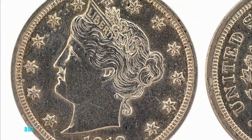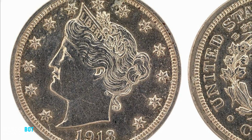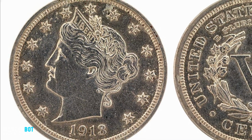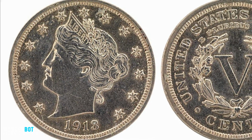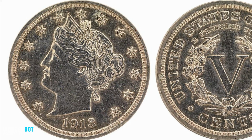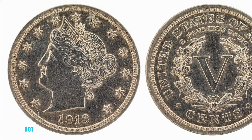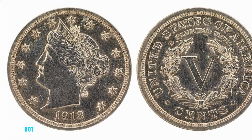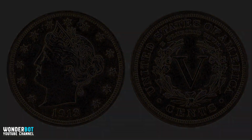Number 4. Liberty Head Nickel. When it comes to coin collecting, the word rare doesn't even do justice to the 1932 Liberty Head Nickel. This coin, which was limited to very small batches, is so scarce that only 5 specimens are known to exist today. Indeed, so rare is this coin that one piece even sold for $3.7 million in 2010. Therefore, should you find one lying around somewhere, be sure to run to your nearest auctioneer right away.